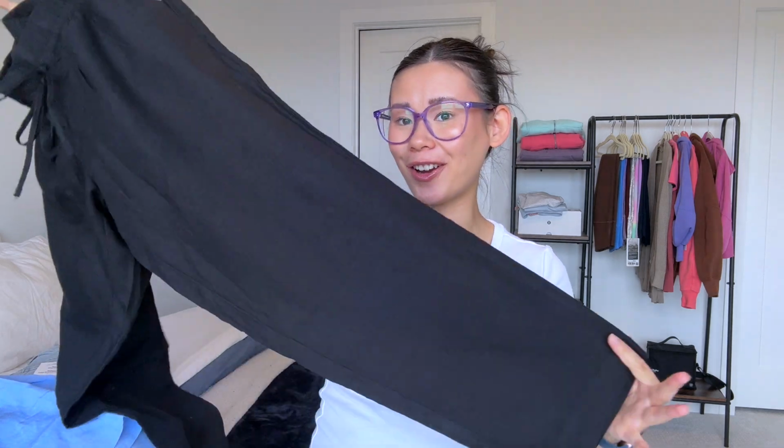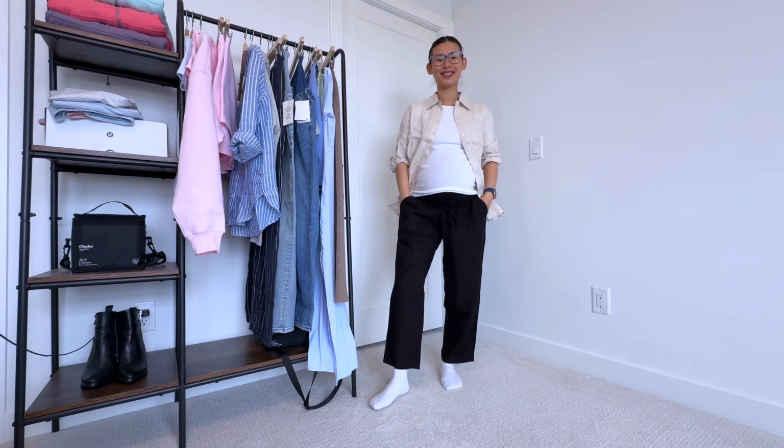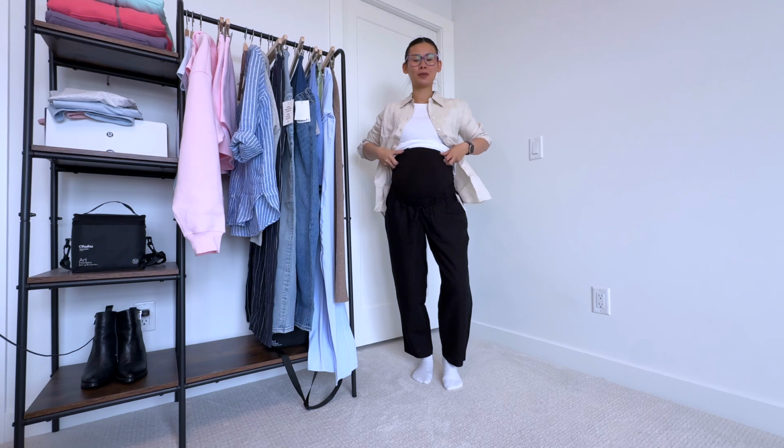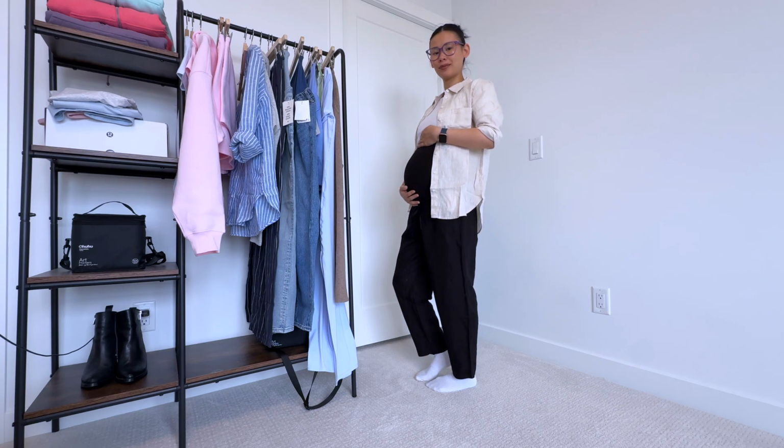The only downside is that these ones specifically are a tapered length, and I totally missed that when I was shopping and checking out. And I honestly don't really love the tapered length on me, or the tapered fit. I just feel like it does not do my body proportions any favors. It makes me look really, really short, and then with the bump, makes me look extra short and big. So it just was not the look I was hoping for. I think if these ones were more of a straight leg, like the blue ones I showed you, then I would like these a lot more.